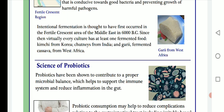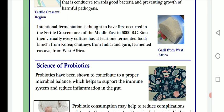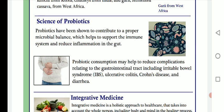Fermentation is thought to have first occurred in the Fertile Crescent area of the Middle East in 6000 BC. Since then, virtually every culture has at least one fermented food. So kimchi from Korea, chutney from India, then gari, fermented cassava from West Africa. There are several regions, not only in our country but worldwide, where typical fermented foods are continuously prepared and are very popular. Here are some of the examples given. For example, among Korean people, kimchi is a very popular fermented food. In case of India, chutneys and garis are fermented, and in West Africa, cassava is made into a fermented food.